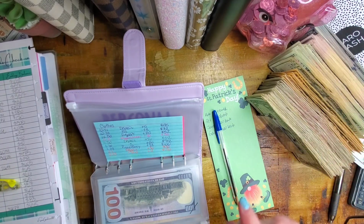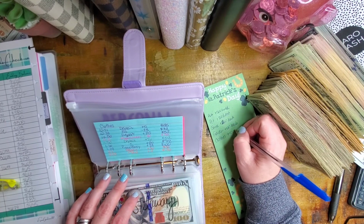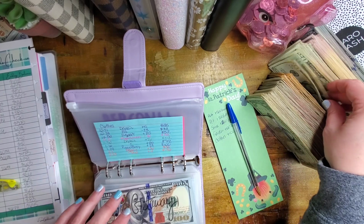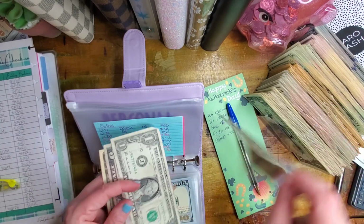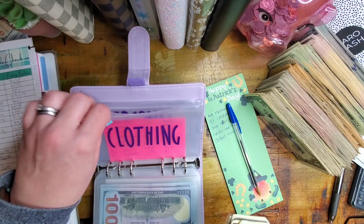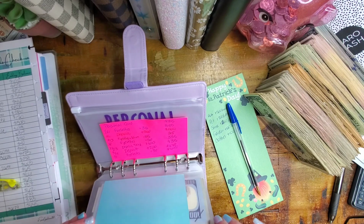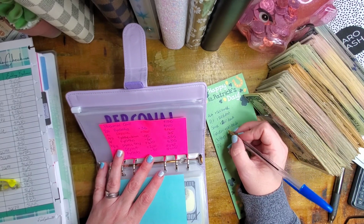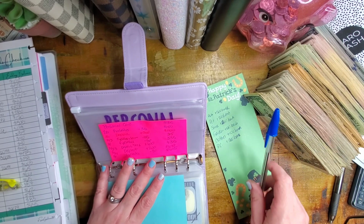And we're going to go ahead and do $100 to the bank. And then we're going to do $39. Man, I can't write. So 20, 30, 5, 6, 7, 8, and 9. So 139 for clothes. And then personal care, we had 200 in the bank. We are going to go ahead and add another 300 to the bank. So that's going to give us 500.